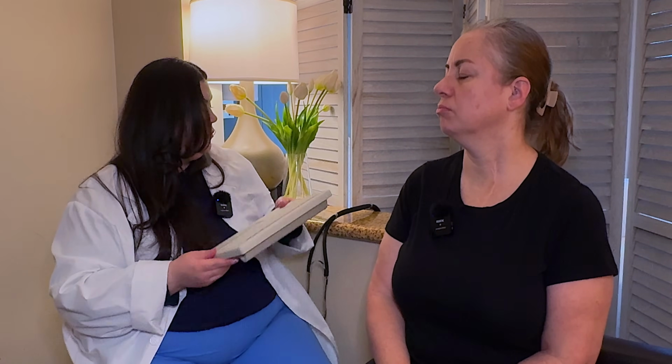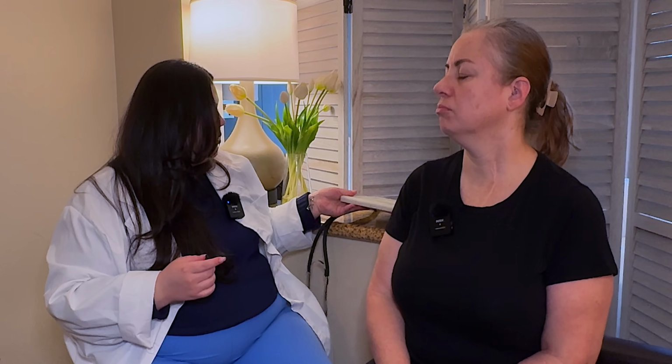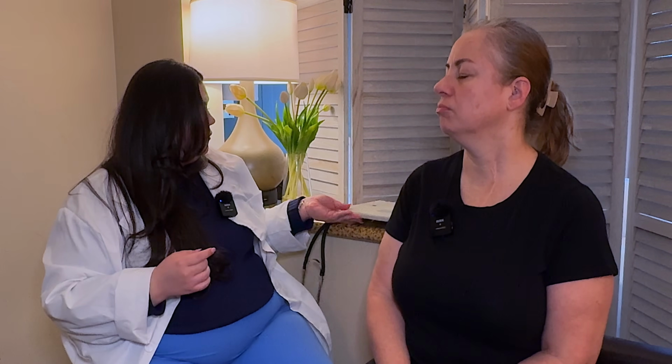And I will just make a slight notation that I noticed a very mild amount of excess earwax in the right ear versus the left. Okay. Very good. So we are moving right along.